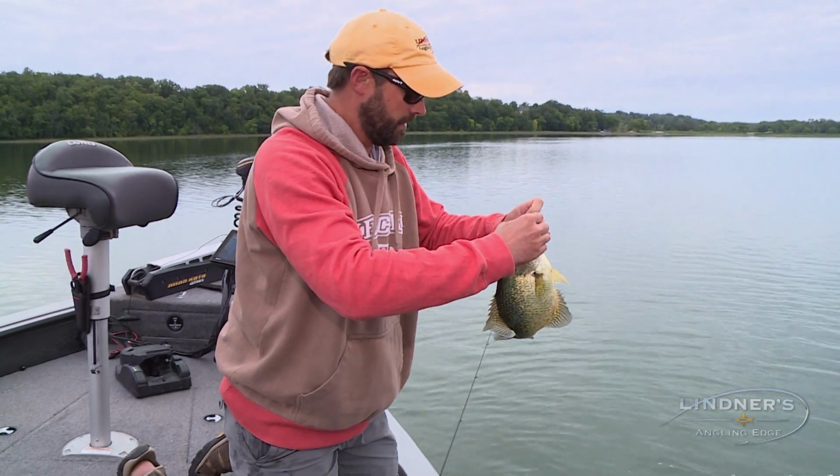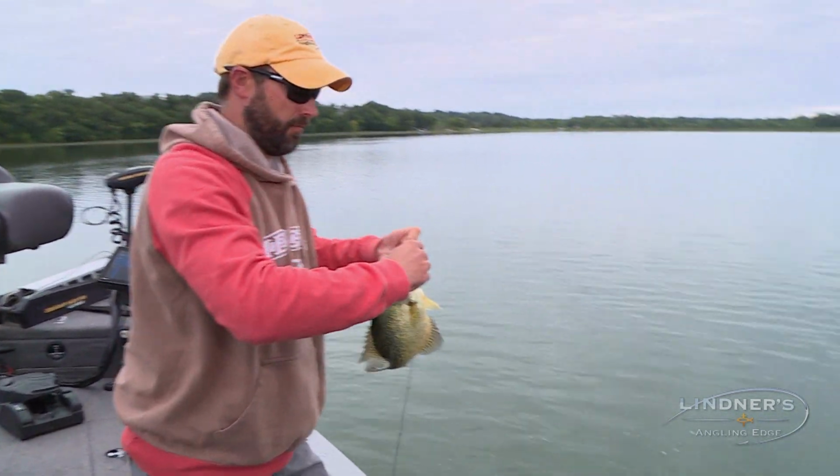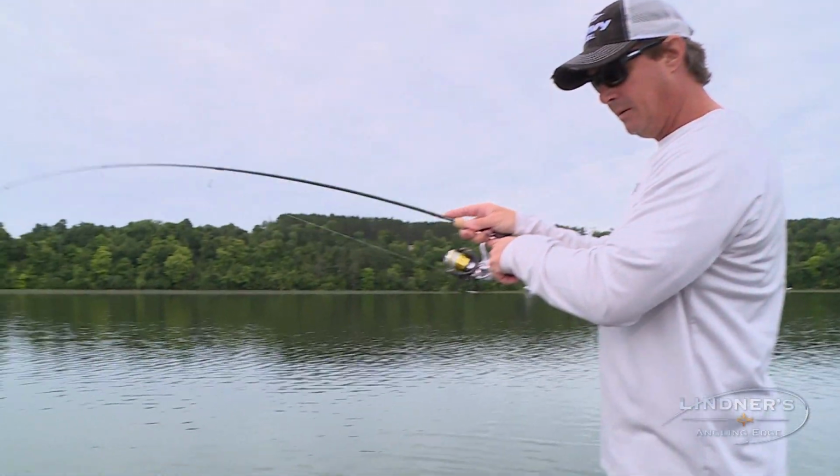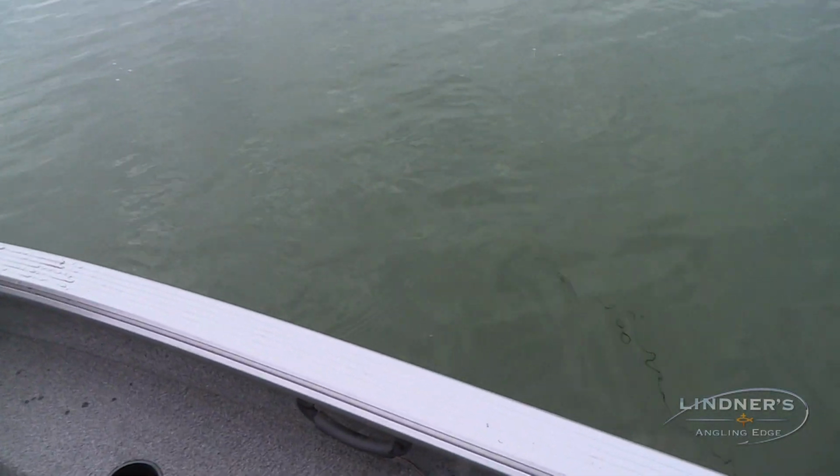Unbelievable. That's the deal, is having a bait. Oh, Dan's hooked up. Versatility is totally the deal. So we don't need to be dipping our hands in minnow buckets. Oh, that's a jumbo, huh? When all we got to do is drop down and catch.